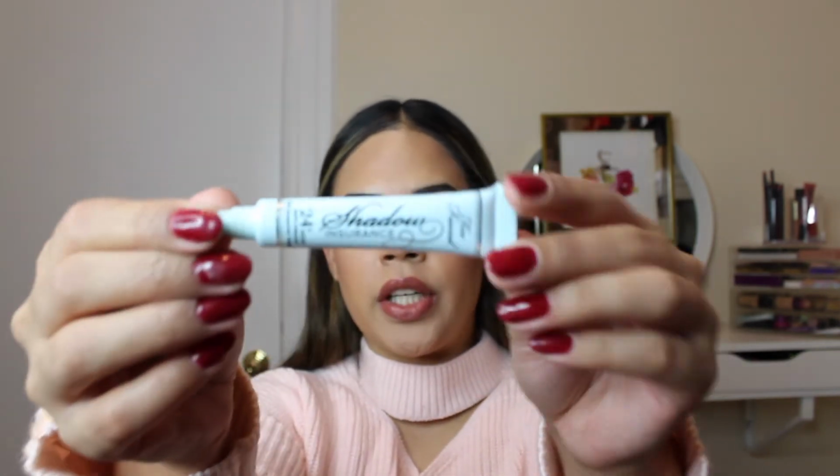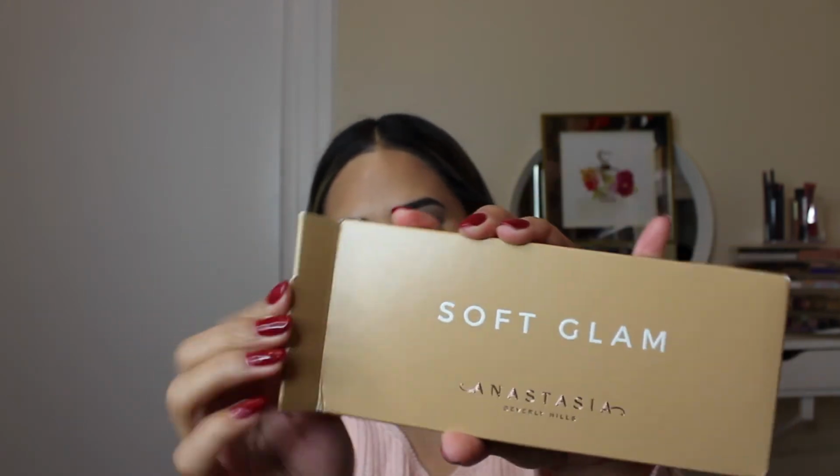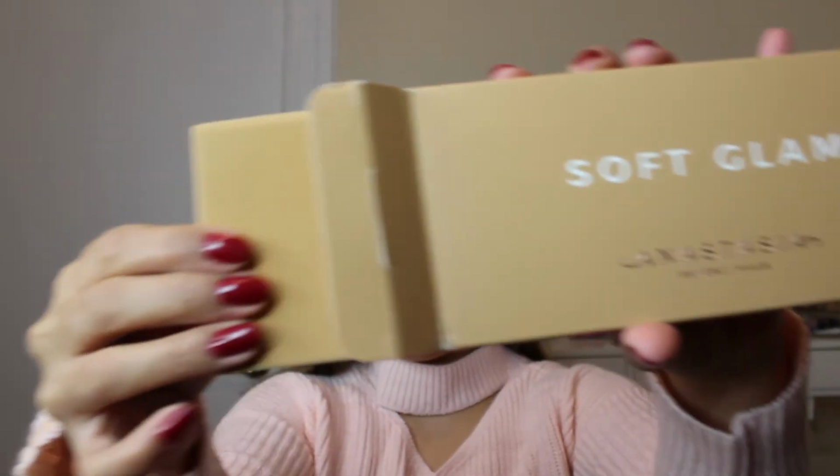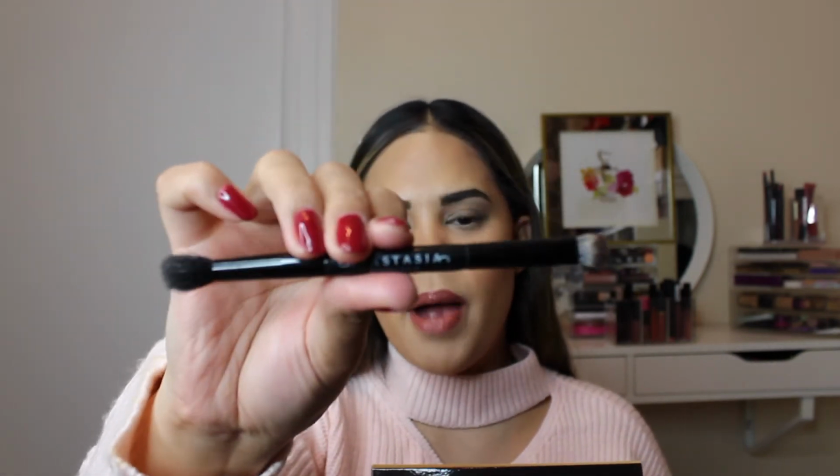I'm going to be priming my eyes today with the Too Faced Shadow Insurance eyeshadow primer. I'm just going to take a little bit on my fingertips and just blend that all over my eyelid. And now the baby we've all been waiting for, the Anastasia Beverly Hills Soft Glam Eyeshadow Palette. So excited to be using this. I'm going to take the brush that it comes with. It's a dual end brush, and this is the brush that comes with all of their palettes.